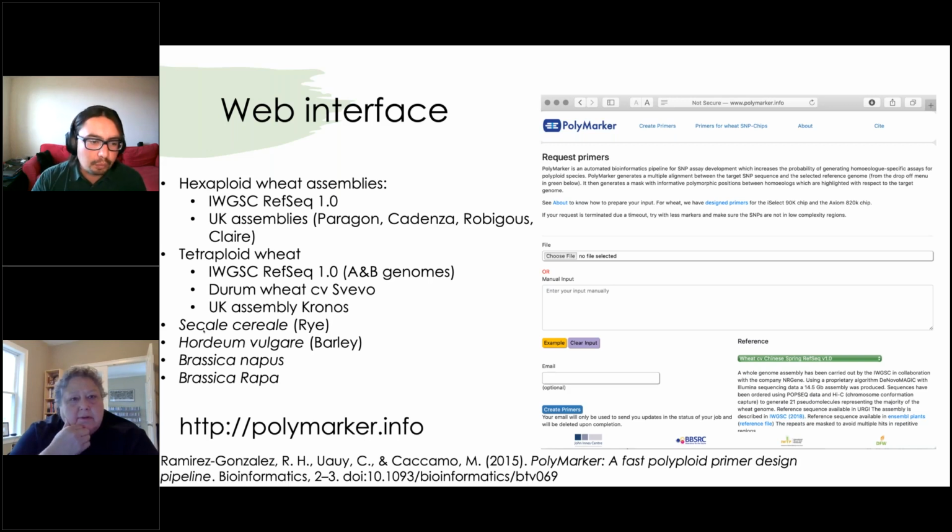And if the names of the reference chromosomes are kind of standard, having the chromosome and the chromosome group as the first two characters in the reference, it's kind of straightforward. The only thing you need to do is to make a BLAST database, and that's it.